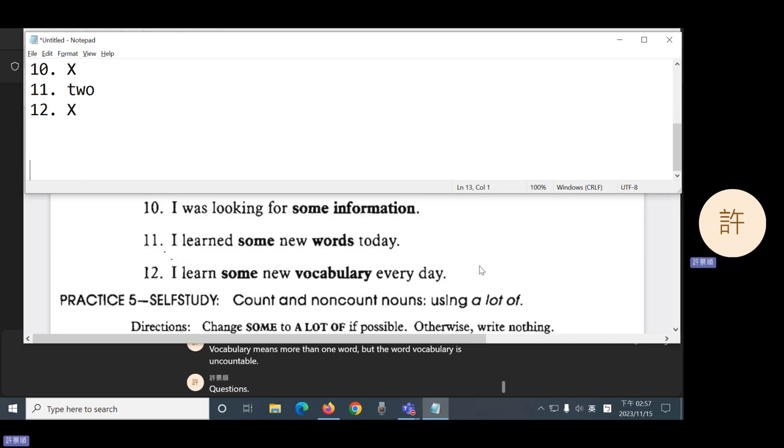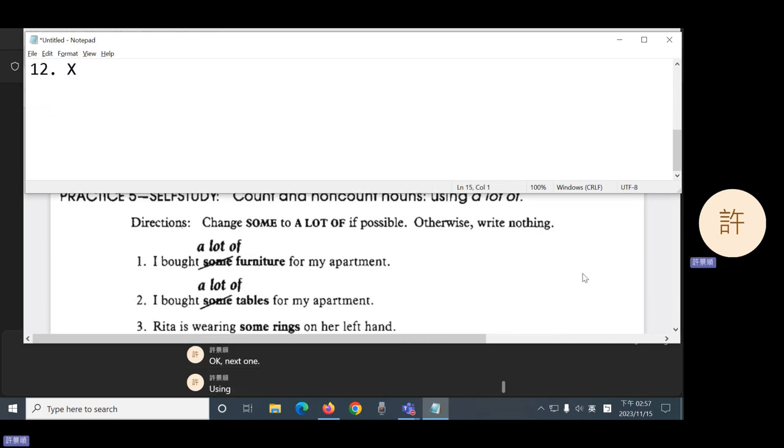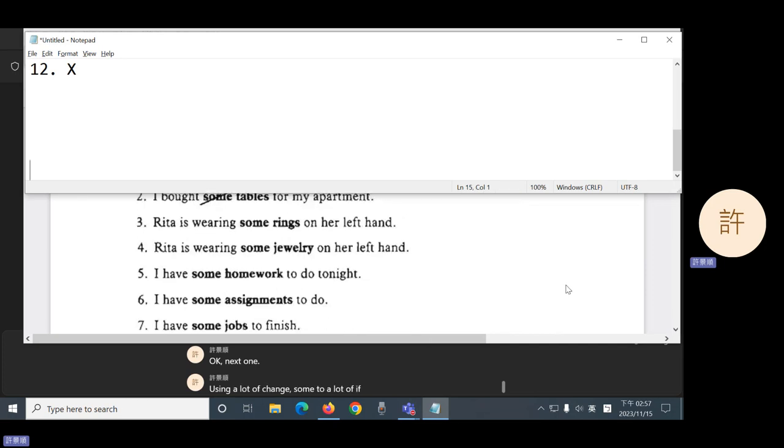Okay, next one. Using a lot of. Change some to a lot of if possible. Okay, number 3. These are the same sentences. So yes, if it's countable, you can change it to a lot of. So rings is countable. You can say a lot of rings. Number 4, some jewelry. You can also say a lot of jewelry.